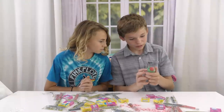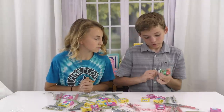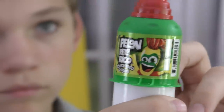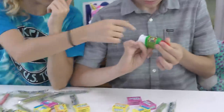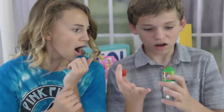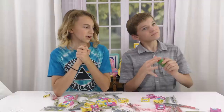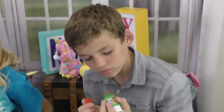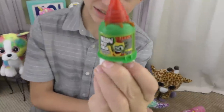A Pelon Pelirico. Mexican candy? Yes. I wonder what it is. I don't know. It looks like something you squirt. Yeah. What is it? Do you have to take off the lid? I'm very confused. What? Oh. No, I'm not eating that. No. 0 out of 10. Bye. What's it? Tastes like fart. It does? Totally horrible. Don't get this!